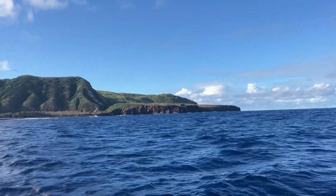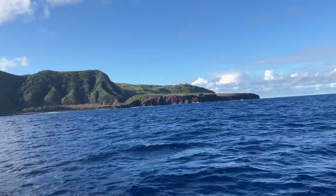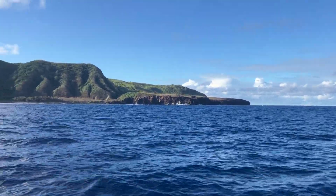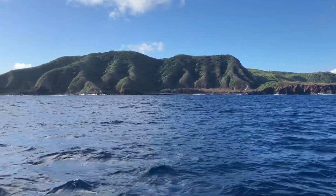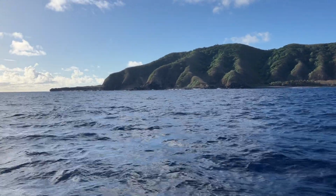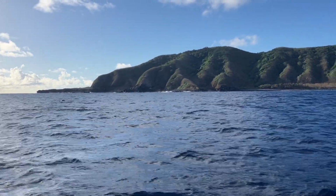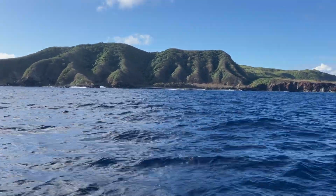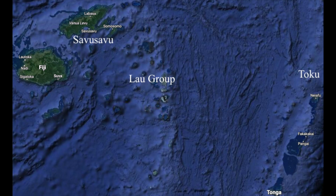But steep volcanic cliffs. So this is the remnants of a volcanic island, not an atoll that's been upthrust. Quite gorgeous, uninhabited, but strangely no whales, unlike Toku. Alright, from here it's straight out to Fiji. In the next episode, I continue sailing from Tonga through the Lau group or eastern group of islands in Fiji to the check-in port of Savu Savu on Vanua Levu.